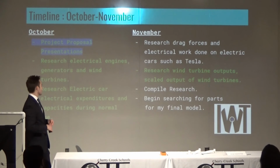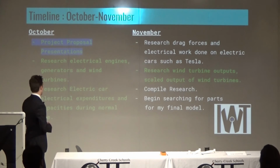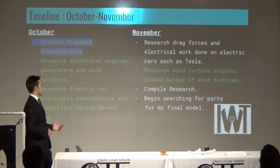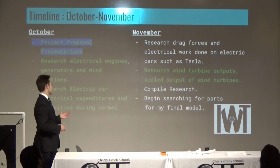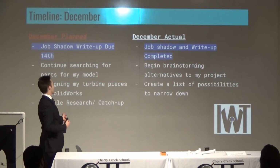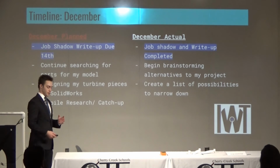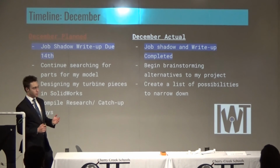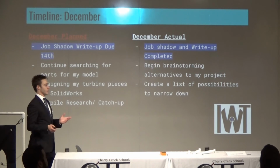Moving through my timeline, some of this time translates over to my first project of what I wanted to do with the different types of research that I had aimed to do by certain times. So October, November, and then December is when I had to change everything up. So I met with my advisor, talked about a few things, and too many issues, as I talked about before, caused me to just have to find a completely new idea.